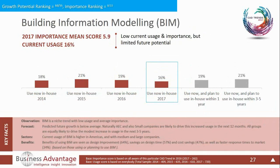Building information modeling is an interesting trend. Over the last couple of years, we've seen a dip in reported usage, and that dip has actually increased in 2017, which we have found somewhat surprising. You've already seen from a previous slide shown by Chris that awareness of BIM has actually declined from 46% to 38% this year. The importance rating has increased a little, and there remains growth opportunity in the future.